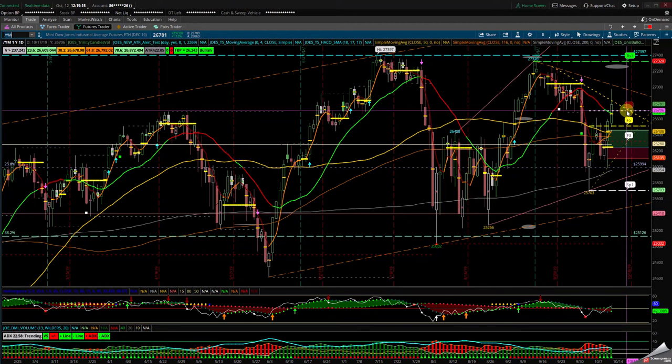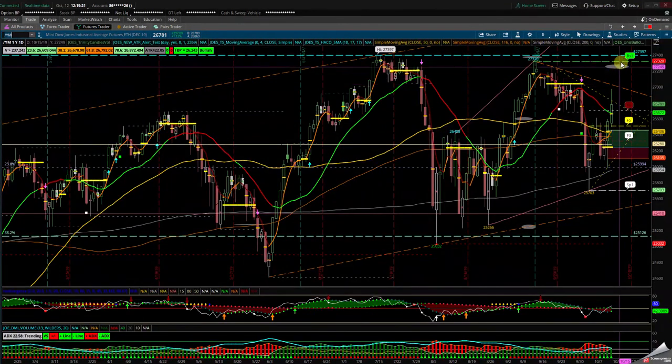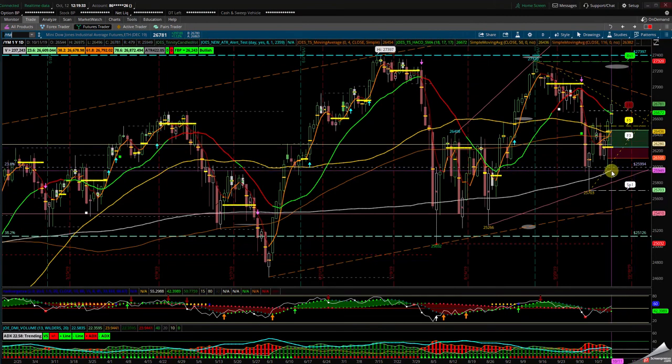And remember, the 2700 area, 2740 area will push it eventually to the prior highs and a breakout. If it cannot come back in and it falls through, look for the backside of the 38.2 Fib, then the bottom of this channel and the 200 SMA. I'm not trying to be bullish or bearish. I'm just giving you scenarios. Look at what the market gives you, not what you think. Okay? Let's take a look at the ES.